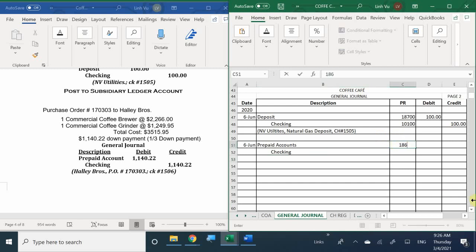18600. So notice that we're starting to pick up a lot of things quicker. Notice, hey, wait, we used this account already. Same thing with checking. You can kind of sense, okay, checking is always going to be 10100. And that's exactly why account numbers are invented, because as you go through the chart of accounts, you're going to recognize something that is there. And when you recognize it, you're going to be like, okay, checking is 10100. Simple. All right, so again, the amount is for 1140.22.